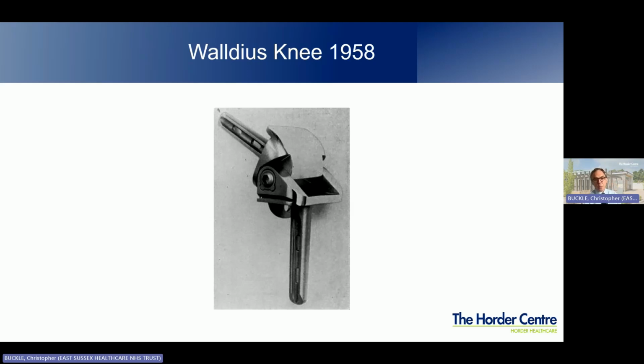But unfortunately, things are much more complicated than that. And this knee replacement, unfortunately, was prone to really quite high rates of failure because it failed to address some of the fundamental things about your normal anatomy. It failed to address how your knee's normally aligned. It failed to address the important ligamentous structures, so those soft tissues that control the movement of your knee.